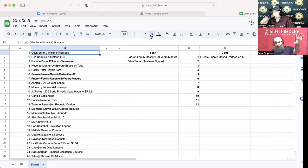Fuente has the iconic Opus, that is their crown jewel. That is their thing. Oliva has Melanio. That is their crown jewel, their flagship. Padron, it's the Family Reserve. There are people who like the 26 series, there are people who like the 64 series. But when it comes to the Family Reserve, that is their crown jewel. They hang their hat on that. We're all on pins and needles waiting for the 60 to drop, but for right now, the 50's king. We smoked the 46, and we both think the 46 is better, but the 50 is king. It just is. And by the way, that's the Family Reserve, not the 50th Anniversary one.